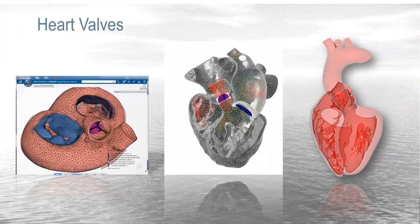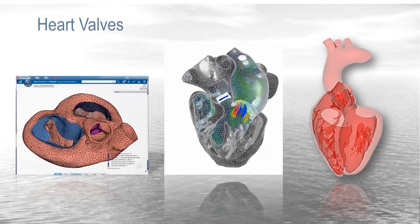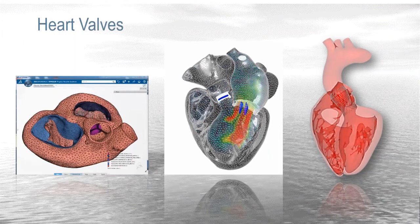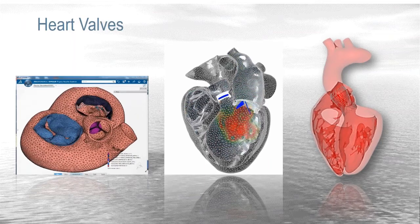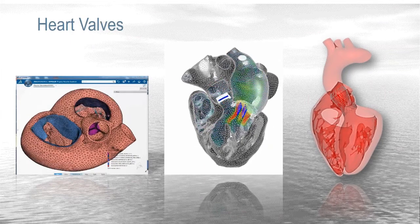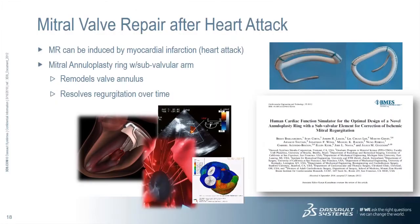One of the areas that's undergoing a lot of interest right now is artificial heart valves. We've had a lot of our partners evaluating the heart for use of that. Let's go through a couple of examples. So one of the first was looking at a new device.